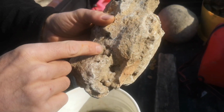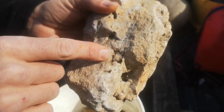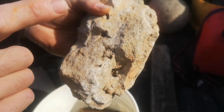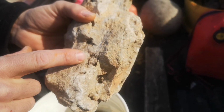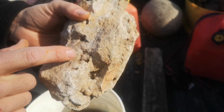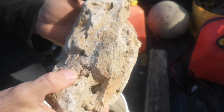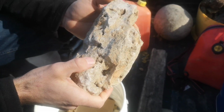And then here's something different. What is that? That looks like salt almost. It's like a flower. When these grow in deserts, like down in Arizona, California, they call them desert roses. And down there, I think the actual mineral is selenite. Okay, it's a mineral, not organic.